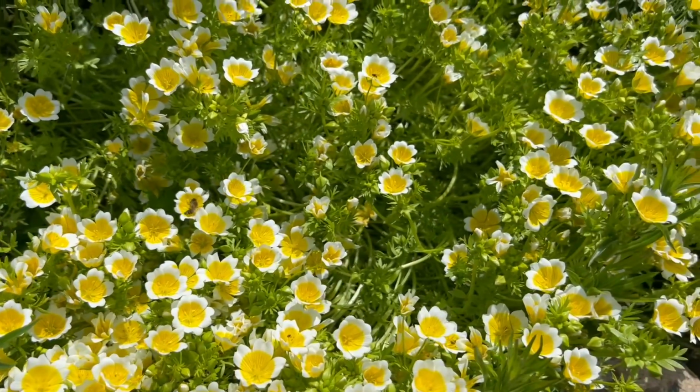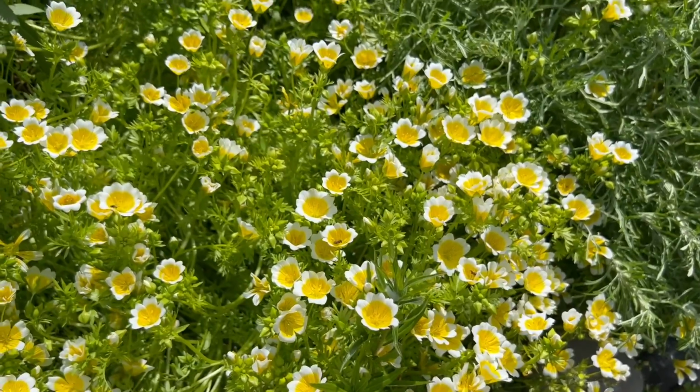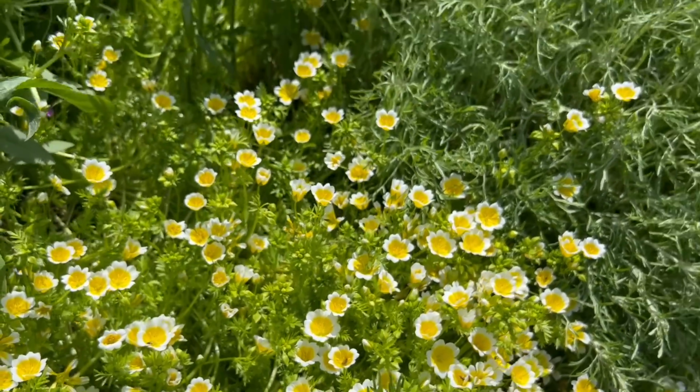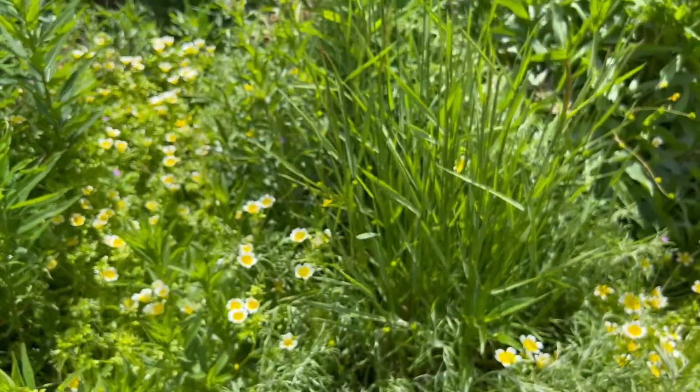Somebody who's more of an entomologist could probably identify some of these bees. There are definitely many different species that like to come over here. Here's a really big bee. I missed him.